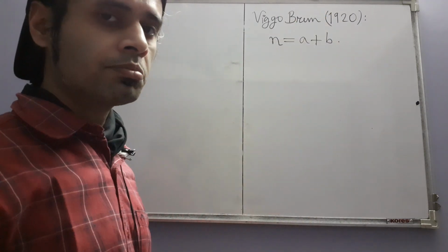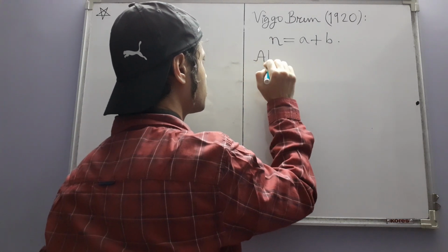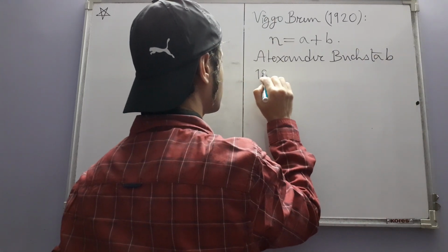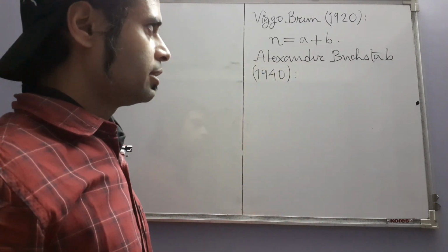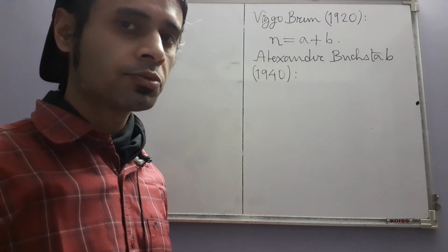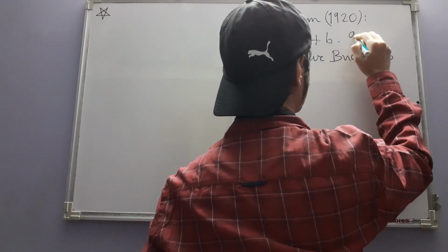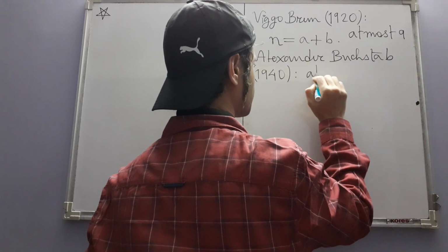And this result was improved by Alexander Buxton in 1940. And his improvement was that such a and b exist where each one of them has at most 4 prime factors. Okay, so that's an improvement because the number of prime factors has been brought down. So in Burton's result, it's at most 9. In Buxton's result, it's at most 4.